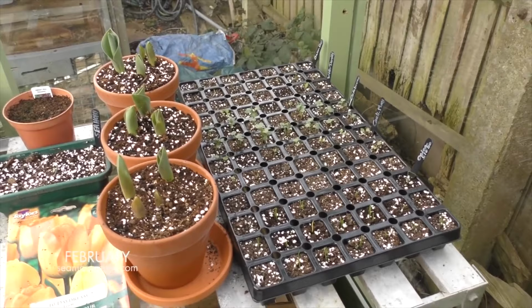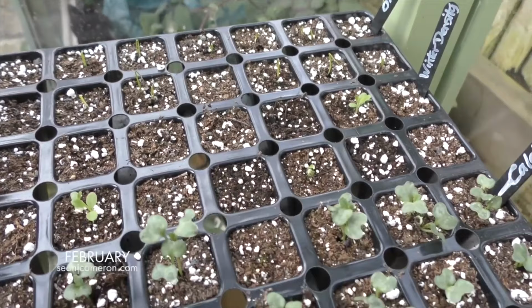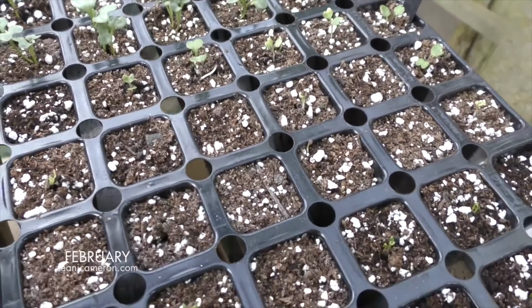I've come into the relative warmth of the greenhouse. My tulips are popping up, and now next door, with this bit of heat, all my seeds are now starting to come through. There's onions there, lettuce, calabrese, cauliflower, and some onions from seed.